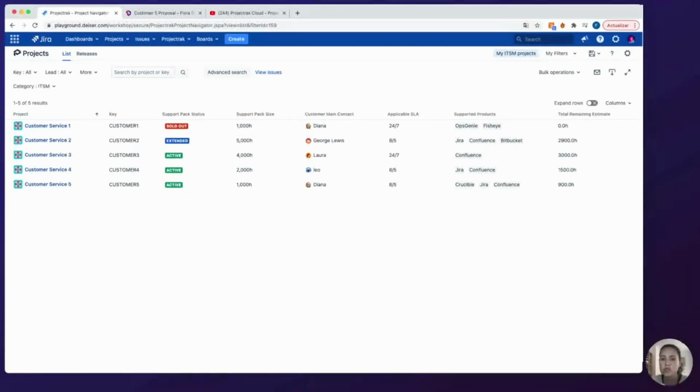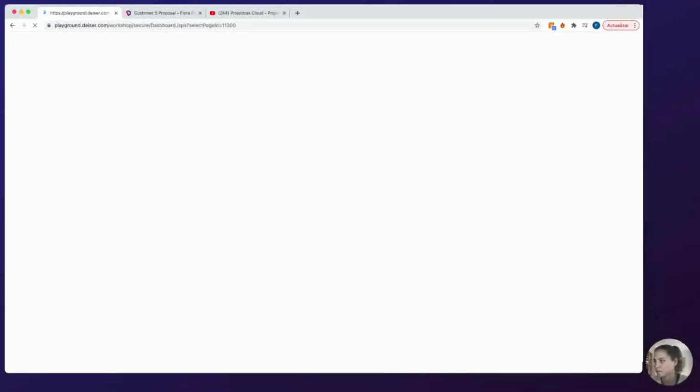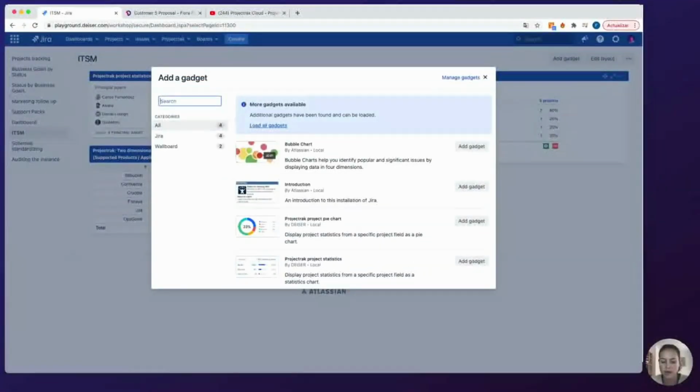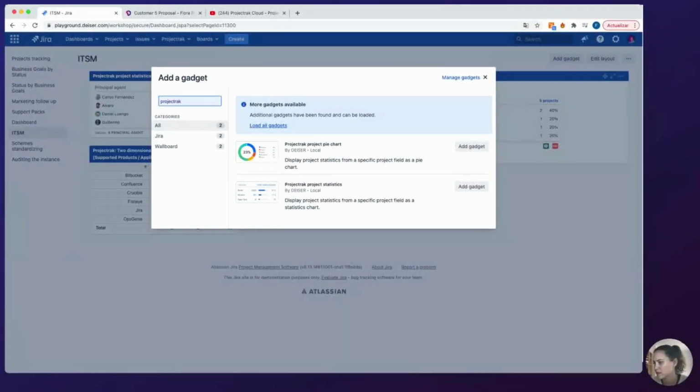Then I could also see this information from another perspective, another point of view, which is the reporting part. What we've done in Project Track is use the existing Jira dashboard and add some new gadgets, gadgets obviously oriented to project data. So this is the ITSM dashboard that we created before the presentation. And here I'm going to show you how to create a new gadget.